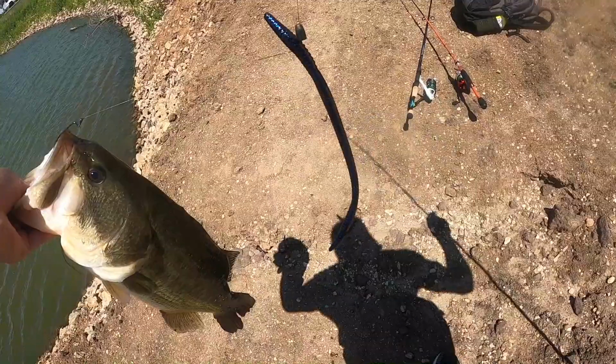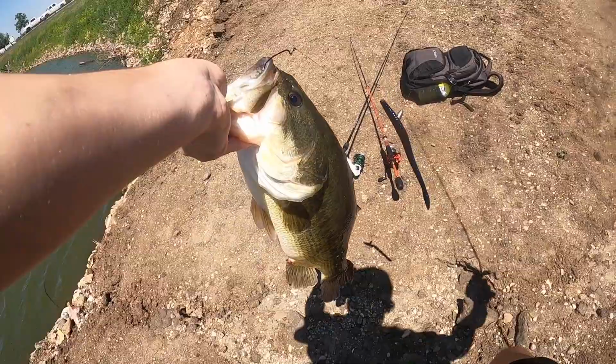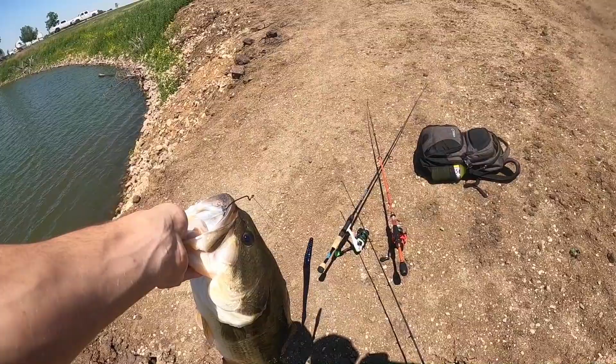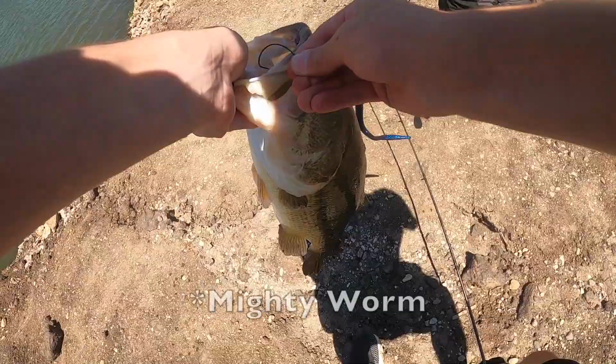Guys, Dad, I just caught a tank. Guys, that is an absolute behemoth. Please tell me it was rolling. Dude, that's my biggest bass of the year. Freaking jelly worm, baby. Tank, guys, tank.